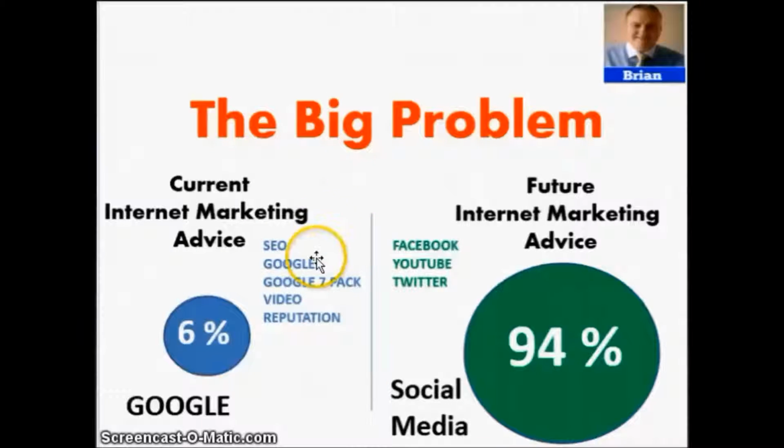So I have two numbers in front of us here, guys. The first one here is 6% on the left, and then I have a 94% number on the right hand side. Now, to go back to the 6% number, this 6% number represents the amount of prospects that you get in front of every day when you're targeting Google.